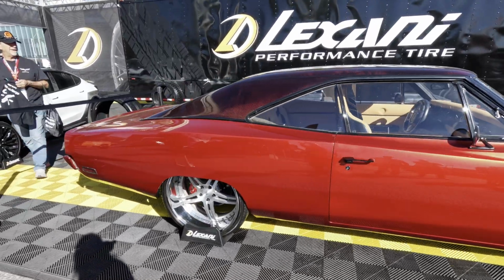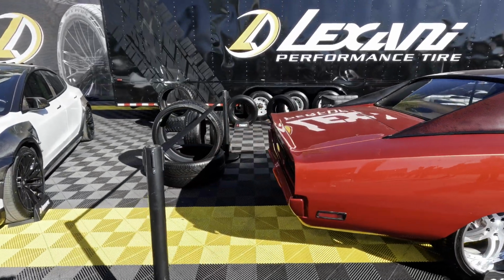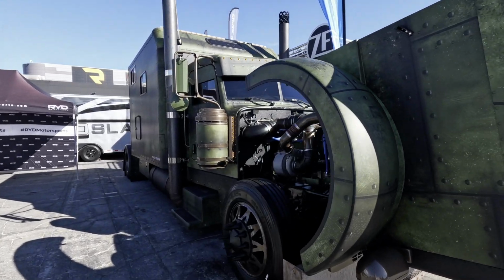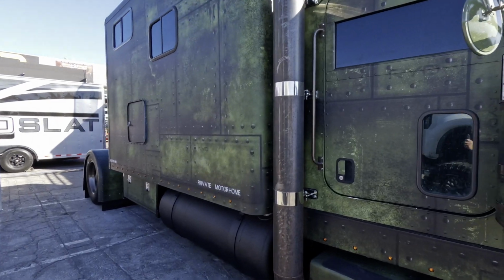And another super clean Dodge Charger. There were several here. This semi we saw last year. It's an older truck, but it's got an awesome wrap and theme on it that just looks super cool.